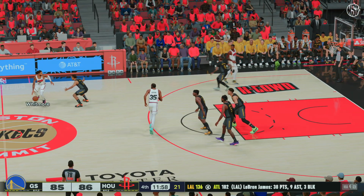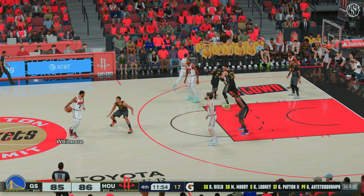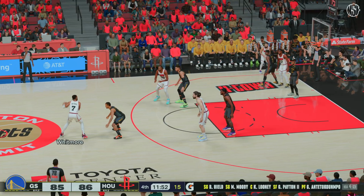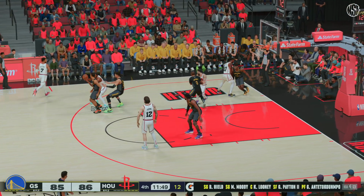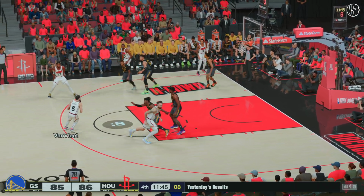On the floor for the Warriors, they've got Giannis Antetokounmpo. Moody is out there with Buddy Hield. Then there's Kevon Looney, and it's Payton in at the 3. Now here's Durant. Pass to Adams. Now Van Vliet puts it up.